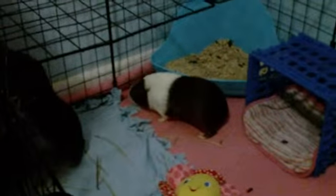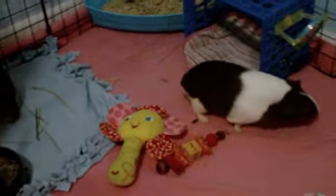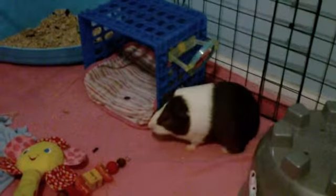Alright, so while I was away, my aunt was watching the piggies, and they're a little bit more nervous. When I got home, they were so excited to see me. They were squealing and making their little happy piggy squeaks. But they're definitely a little more timid, probably because maybe they weren't handled as much.